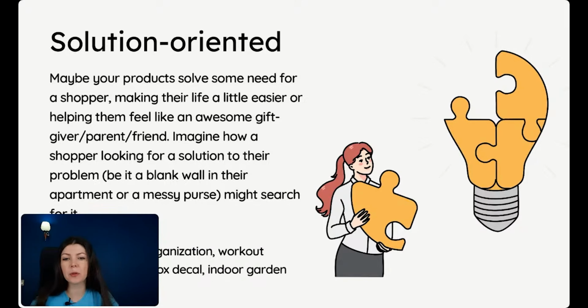So for example, closet organization, workout headbands, lunchbox decal, indoor garden. So think how your product can be used, what need they may feel in shoppers' life. It's again one more way to find the perfect keyword for your listing.